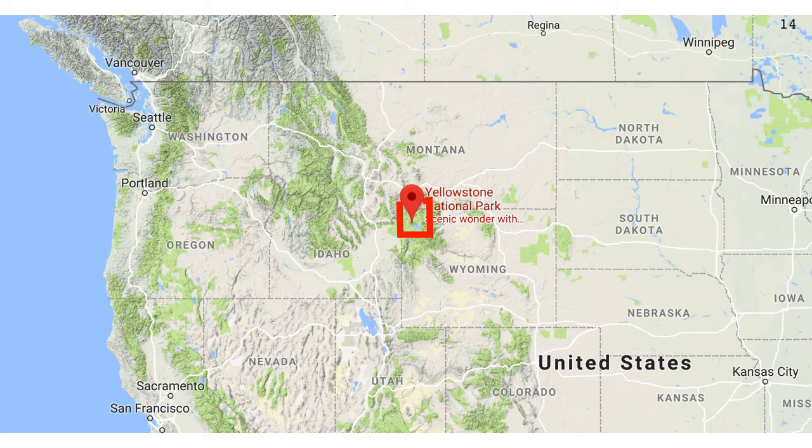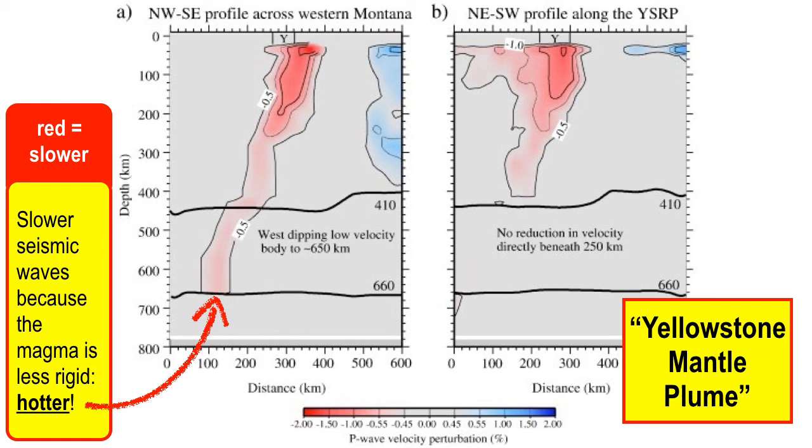Now, here's what it looks like if you look under the Earth. I want you to look at this. So go ahead and write down Yellowstone Mantle Plume. And I don't think you can make a sketch of this, but definitely look at it. All right, let's take a look at this.